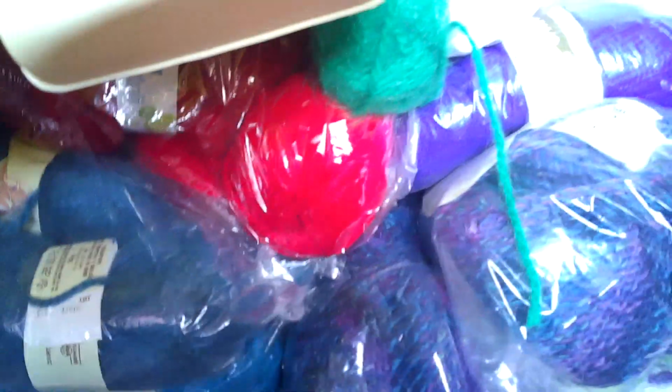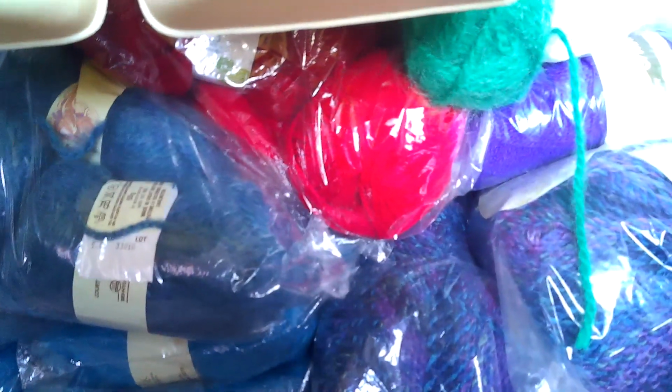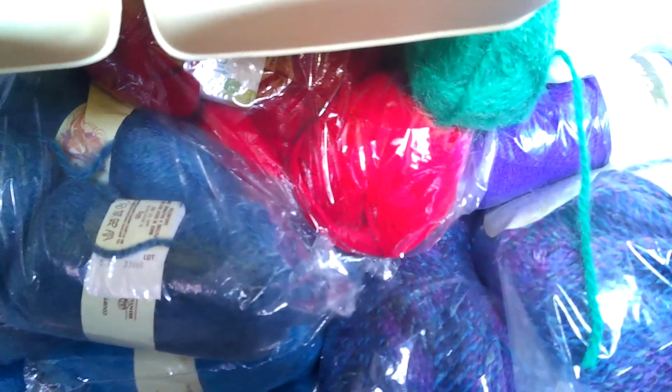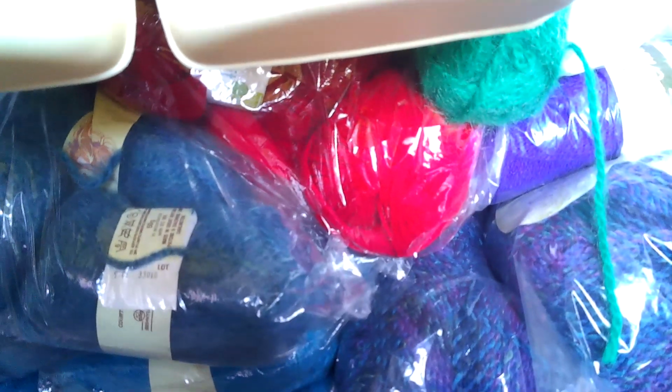Yeah. Anyway, that's it for now, people. I hope you enjoyed it all, and I will speak to you all very soon. I'll show you the blue top when I finally finish it. It's not long off being finished now. Just needs to be stitched up and some single crochets put round it.